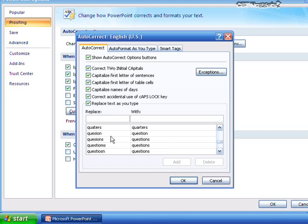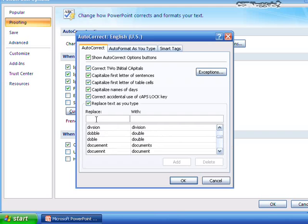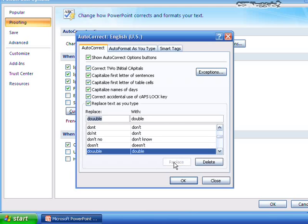And you can, by the way, add something. Let's see. I think we don't have it on this one. I have been doing some changes, and one of them is double for double. Well, I can add another one. What if I typed double? Okay. Notice it doesn't show up down here, and I want to replace that with double. And so now I can click add to that. And when I do that, now that's one of the other ones that will automatically replace for double. So double meaning two.